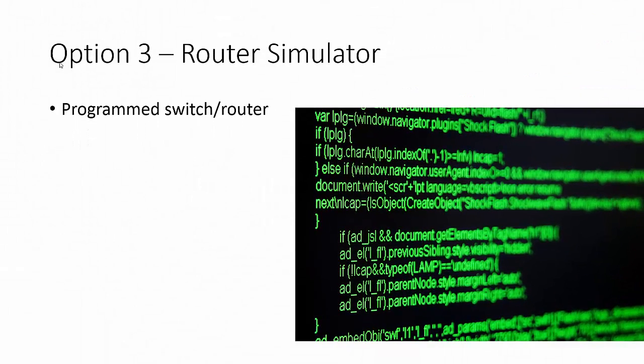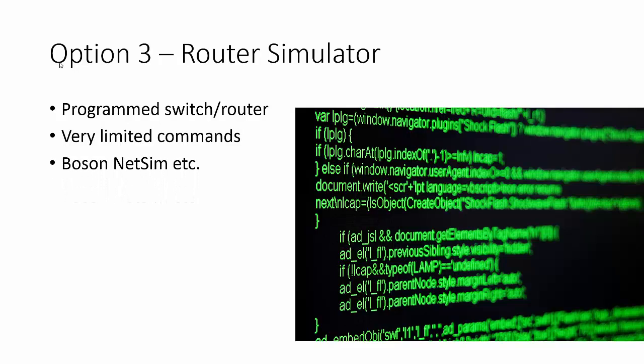Next option is a router simulator. This is a program, a set of commands that sort of mimics what a router and switch can do. They were fairly popular until GNS3 came out. They're very limited commands. Companies such as Boson do something called NetSim for CCNA, CCNP. They are very, very limited. They tend to be expensive, so for that reason I recommend you don't use them.